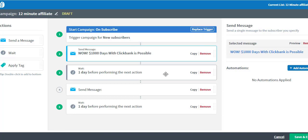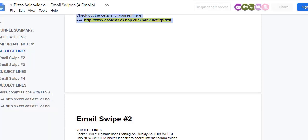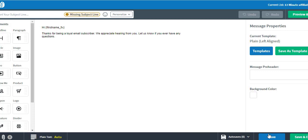Okay, so we got our first email ready. Now we're going to write the second message. So there's the second message here. This was the first one. Click on the second message again. Come to create a message. Click on drag and drop email builder. And then you're going to go through the same thing. You're going to go back to the email swipes here. You can see here's email swipe two. Here's the subject line. Just copy one of the subject lines. Copy this whole thing. Paste it into your Aweber autoresponder. Once you are done, then you just want to click on save and save and exit.